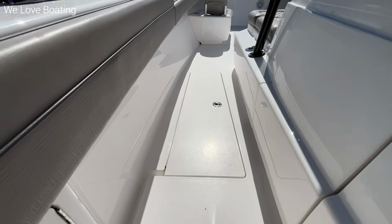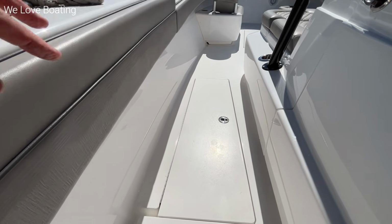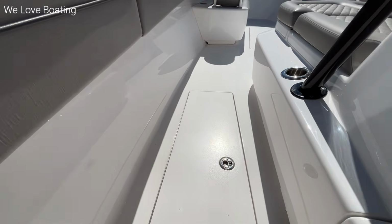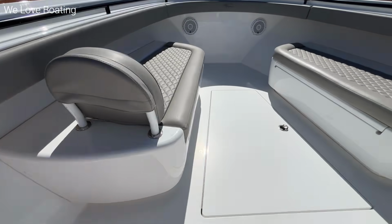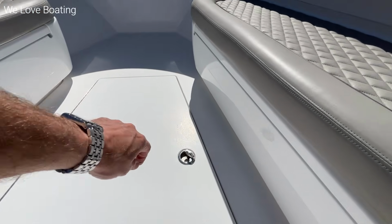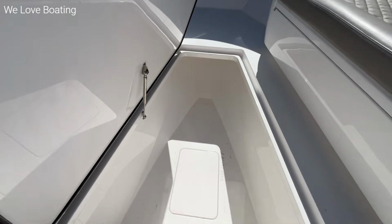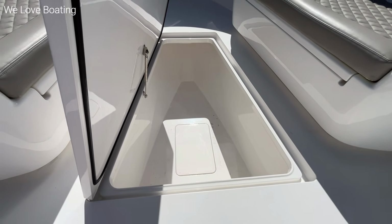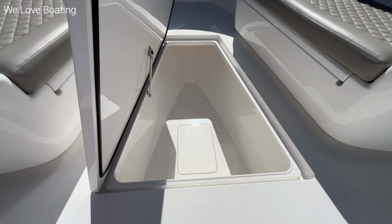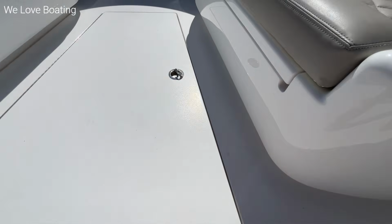Forward from here, we'll duck into the bow and show you what's up there. There's a few cool things to show you. Again, more storage and fish boxes. There's a big one of those just in front of me here. In fact, I'll show you just how big that is. Have a look at the size of that. That's pretty big. That is huge. I don't know how many cubic litres or gallons that is, but it's pretty sizable like that.